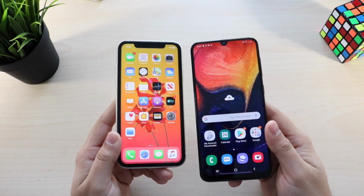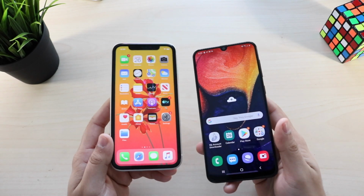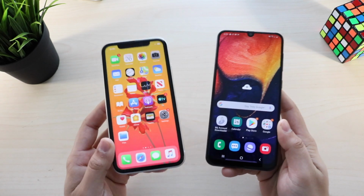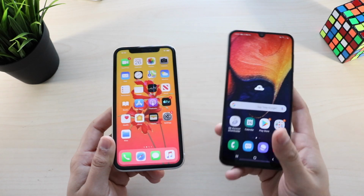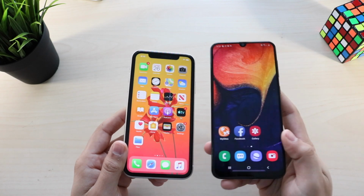In terms of software, this thing was released with Android Pie, so it does have One UI, which is really nice. The iPhone 11 was released with iOS 13. You are able to get iOS 13.2.3 on it right now. And what I can tell you is that in terms of software, even though the Galaxy A50 is running Android and it's on Samsung, the iPhone 11 is going to outlast the Galaxy A50 without a doubt. I'm pretty sure this is probably going to get another version or two of Android, then it's done.